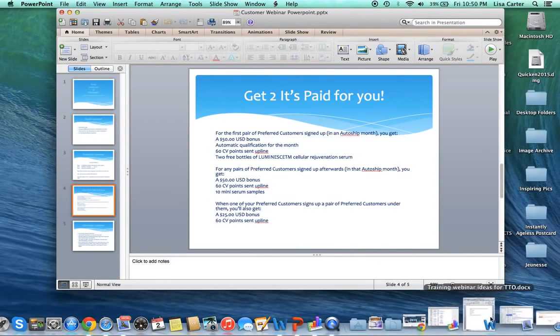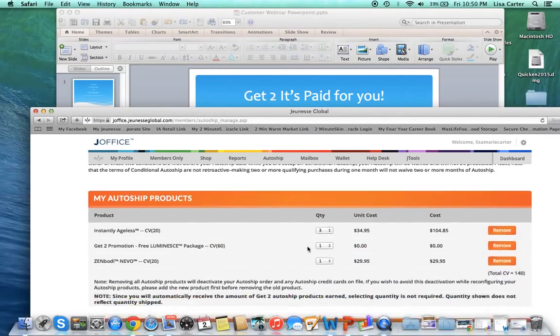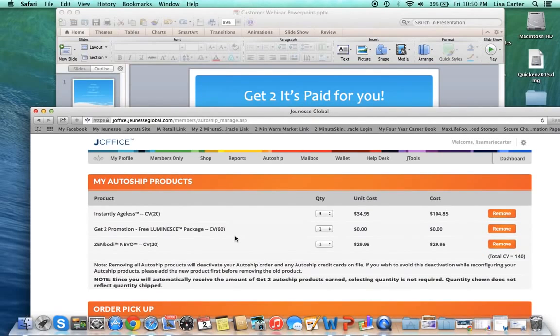I want to show you something that you need to do to make sure that when you sign up preferred customers, you've added the Get to Promotion free Luminesse package to your auto ship. Now, you're not paying for any product. You're just simply activating this as part of your auto ship. So any given month that I sign up 2 preferred customers, as long as I've added this to my auto ship products, I'm going to get the free Luminesse package.